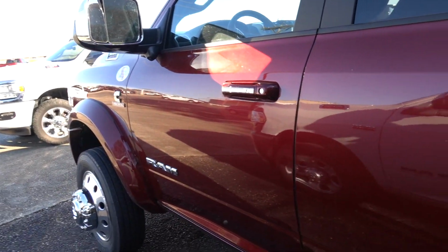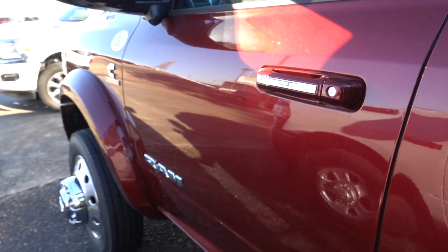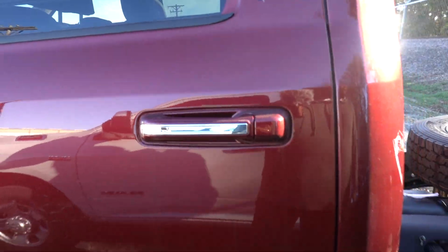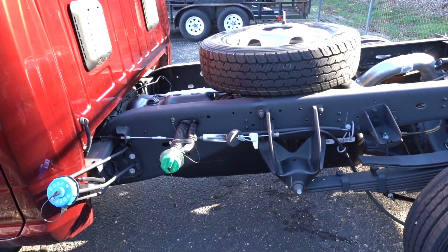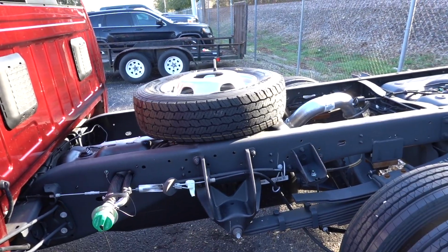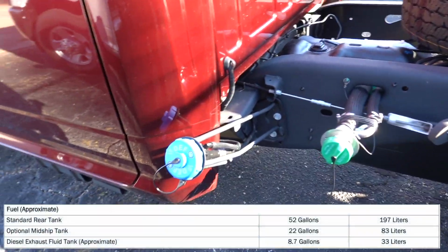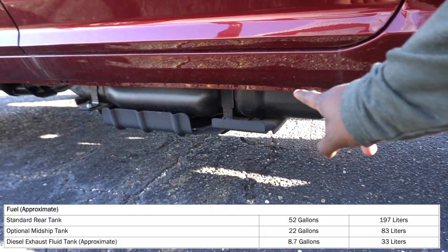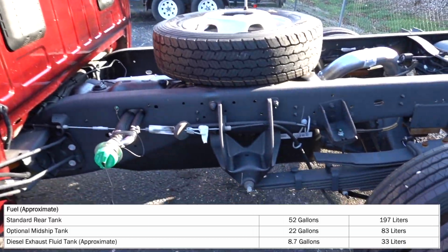I'll show you guys the window sticker. You get the same treatments as you would on the regular truck. And most of the time when I look at these trucks, if you are ordering one, you'd be crazy not to go ahead and get the dual fuel system. I mean, you might as well just do it. This has a DEF tank. It's a little bit bigger on the cab and chassis. Here's the tank down there, so you can go a lot further with it too.